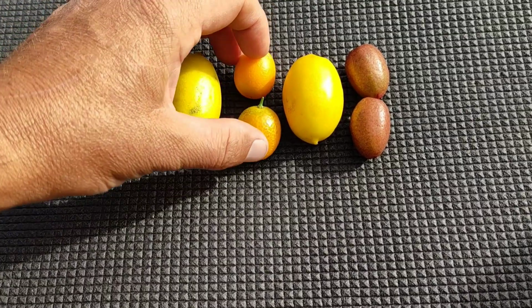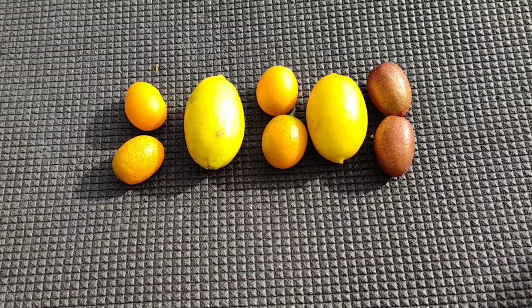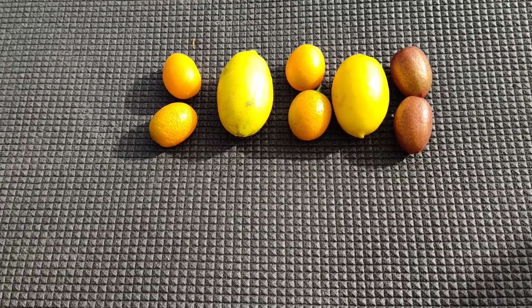Please tell me if you think this is not Fortunella japonica, but something else. Pretty sure it's the round kumquat, but I'll take any suggestions.